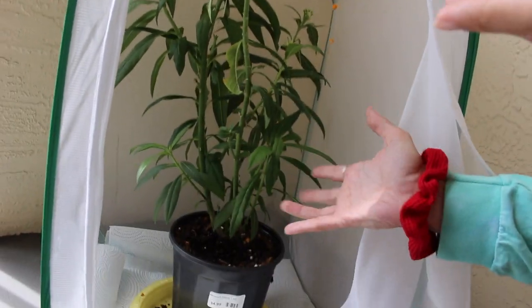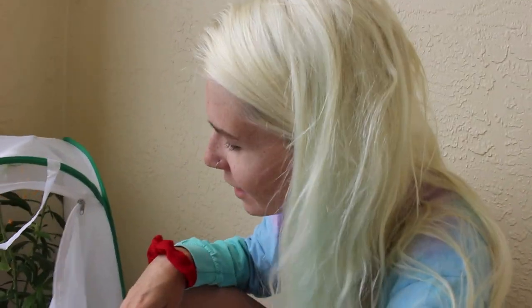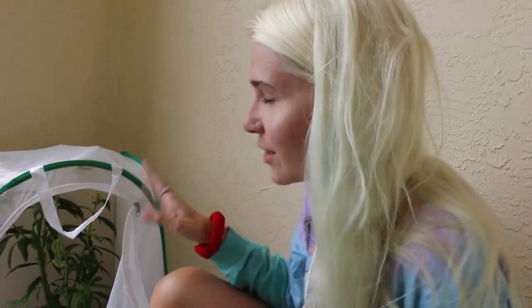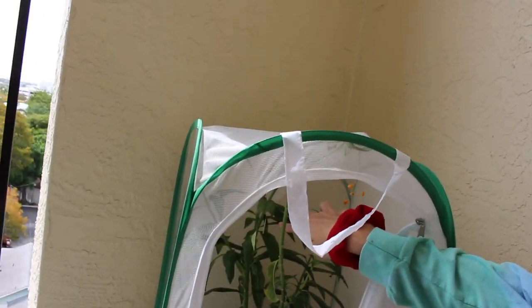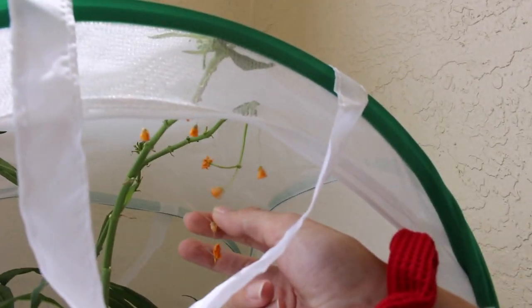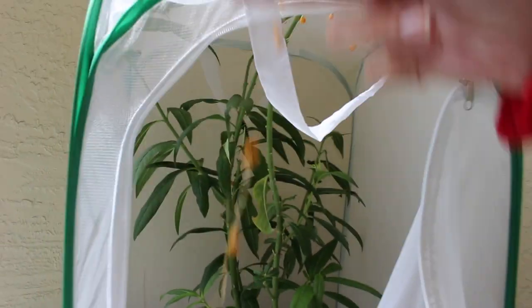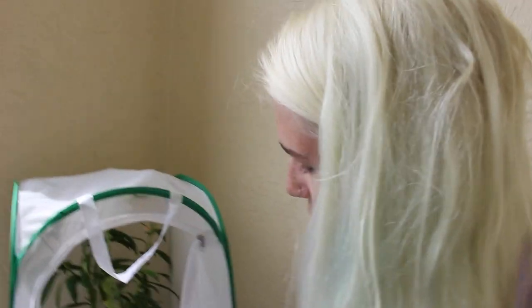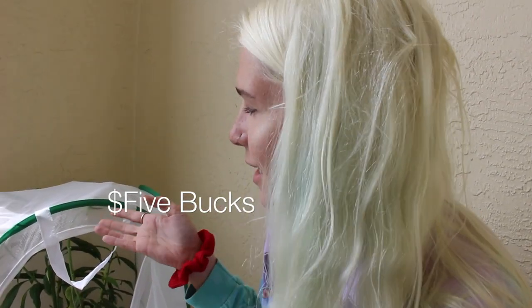Typically, because these are mainly a butterfly feeding plant, you aren't gonna find these with pesticides on them. But I got this one at a place that purposely sells for planting butterfly gardens, so this one is safe. We've got a little guy in here munching right now. We've got some other chrysalis friends hanging out. The milkweed flowers are hanging by the webs. So all you really need is a milkweed plant. This one was $5. You're gonna need a cage.